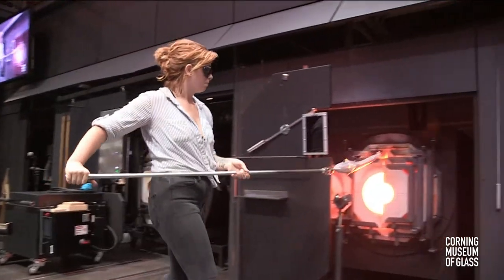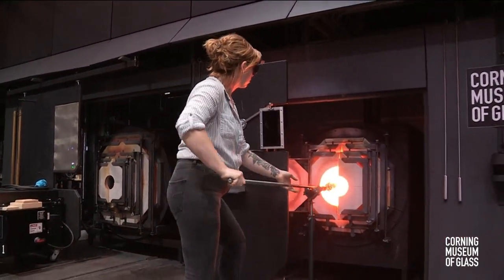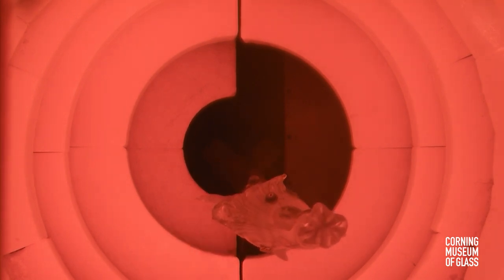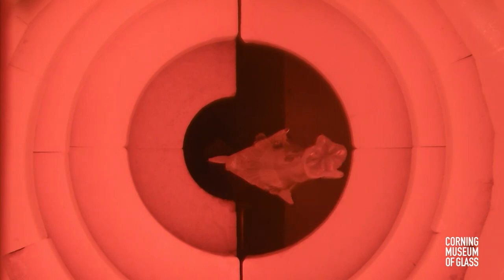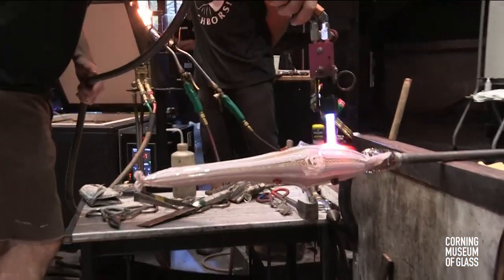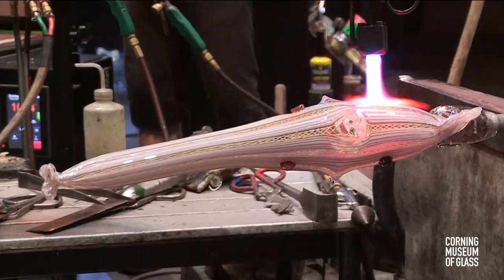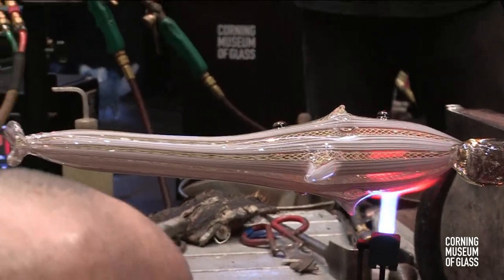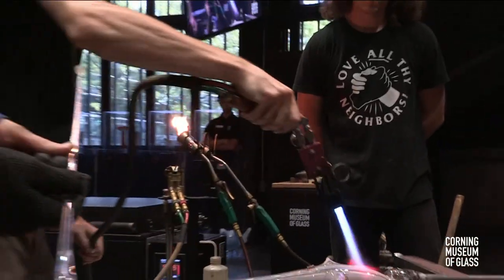So got it hot with the torch, went in, picked up that little eyeball out of the oven while it was staying warm and happy, and then stuck it onto the piece, nice and warm, and then just kind of wiggled that cane and it broke free. So just like a punty that we add to the piece itself, we can use glass rods to do the same kind of thing, creating a weakness between those two so that hopefully it breaks nice and cleanly and we get the eyeball attached to the side of the piece.